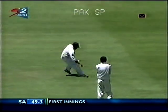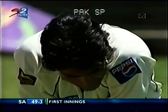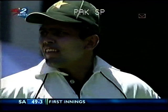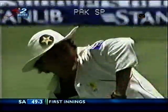Dropped. Kamran Akmal dropped one. And what a costly miss. Ashwell Prince has been in such good form, and it would have worked wonders for Sami's confidence. So on both counts, he's disappointed his team.